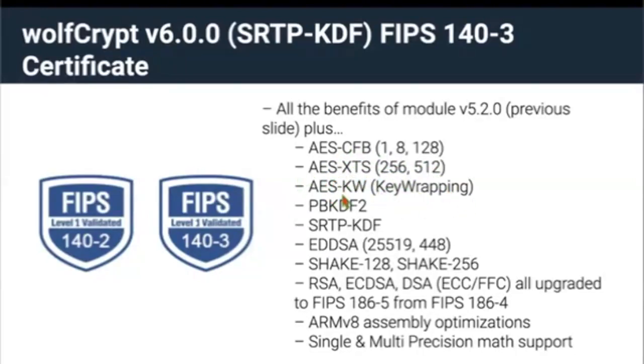AES key wrapping is coming in. Password-based key derivation function 2 is coming into the boundary. The SRTP KDF, obviously. EdDSA, so we're moving from FIPS 186-4, which is the old standard for public key algorithms, RSA, Diffie-Hellman, ECC, and we're moving to FIPS 186-5, which, in addition to supporting RSA, Diffie-Hellman, and ECC, now also supports EdDSA. So we're bringing in Ed25519 and Ed448.